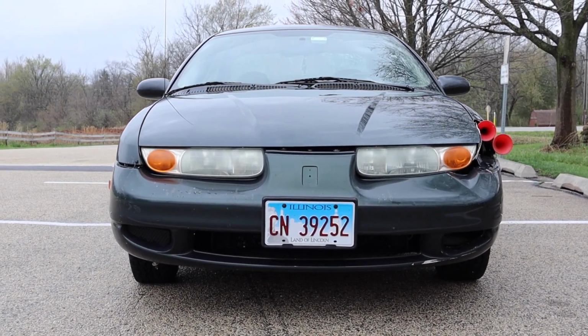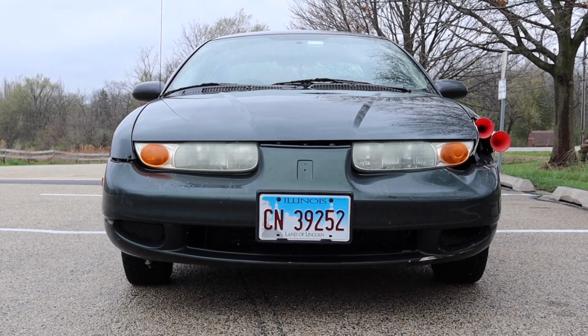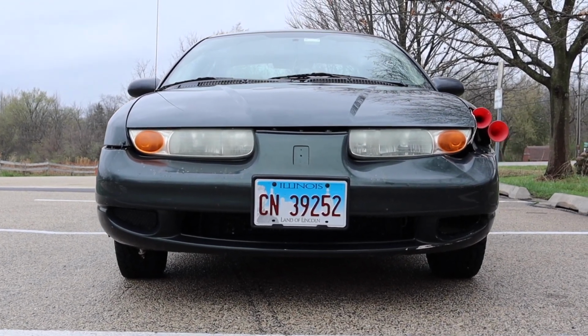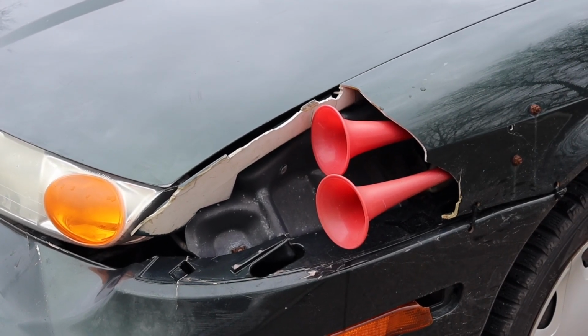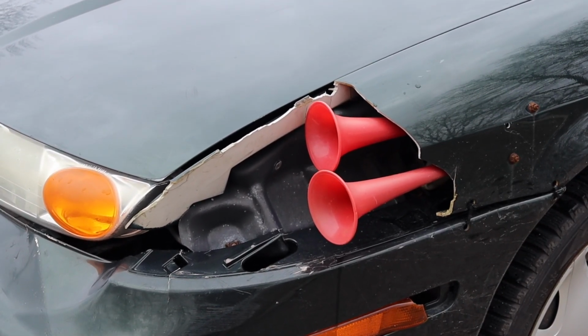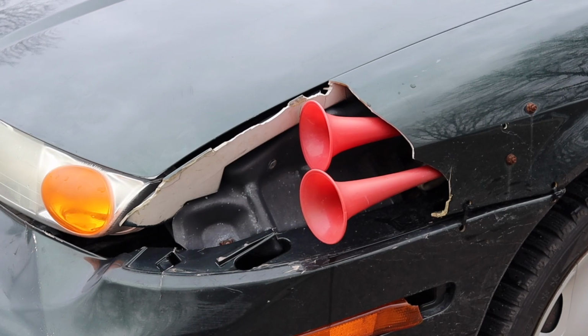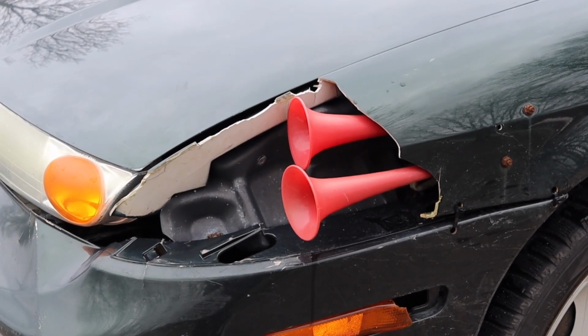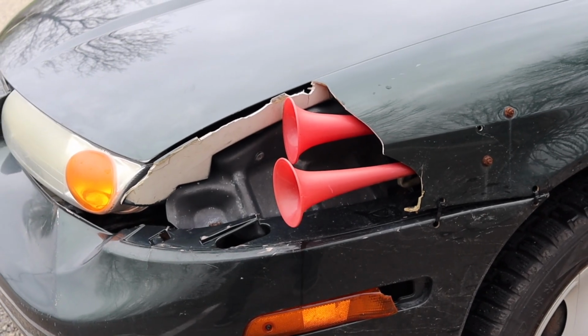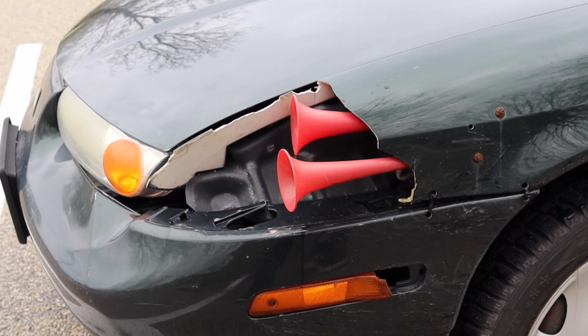Now let's talk about what you probably noticed with that walk around, which was the cracked fender with air horns sticking out, which is very common. Well, not the air horns, but the cracked fender. That's because Saturn emphasized the fact that they made their body panels out of plastic. This was actually a marketing strategy used by Saturn.